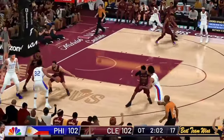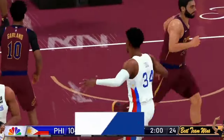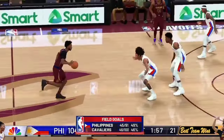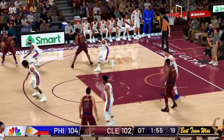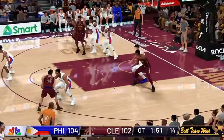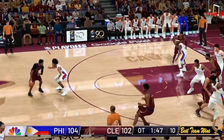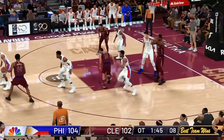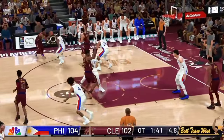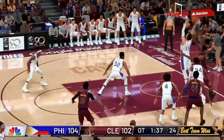To the wing on the left. To the inside. Oh, what a perfect pass to set that up. Hey, the feed might have been pretty, but the finish, that was angry. Outside Mitchell. Back to Garland. Pass to Mobley. Here's Strus. Shot clock at 6. The 3 from Mitchell. No good that time.